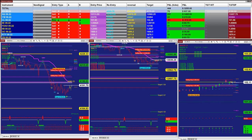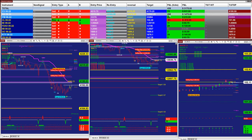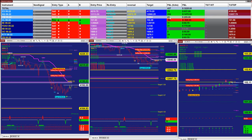on one contract, made 75 ticks on the ES, 289 ticks on the NASDAQ, and 41 ticks on the YM. You don't have to trade all of them. You can use ES, NASDAQ, Dow Jones. And those numbers are based only on one lot. So if you have more money, you can add CL, you can add gold if you want, Russell, whatever.